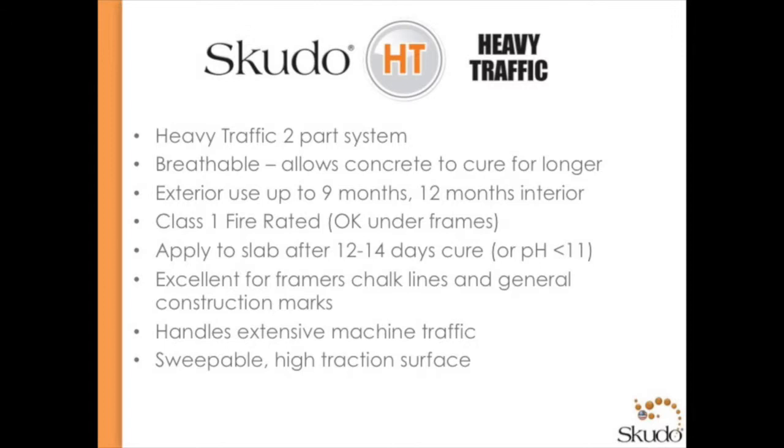So if it's a terrazzo guy or a polished concrete polisher, they can come in and then do all the framing once the surface is covered with Skudo. So they can frame directly over the top of it. It can stay under the track wall. It's fire retardant, and they just cut along the wall before they put the baseboards on.